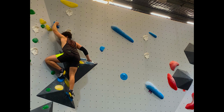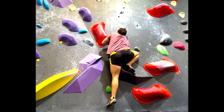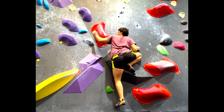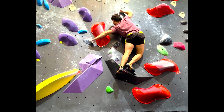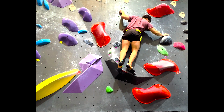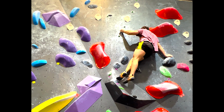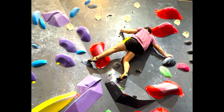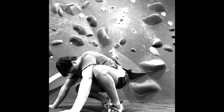This is the main slab wall. This was a 6, I believe. It might be a 7. I'm not too sure, but who cares? This was my project for the last half an hour of my most recent session there. Very balance orientated, also very footwork orientated. Swapping your feet on these tiny holds with those slopers, have no hip flexibility, and I didn't stick the top.